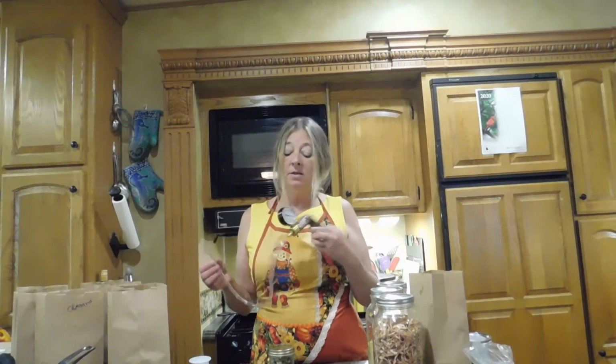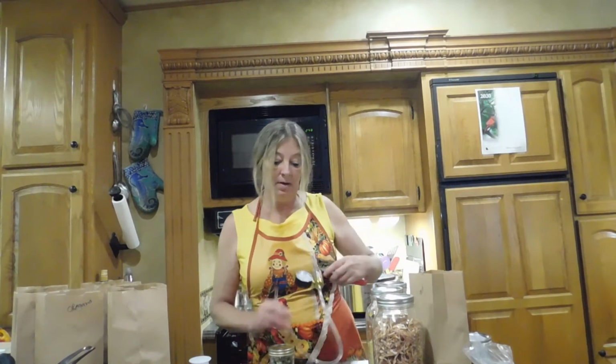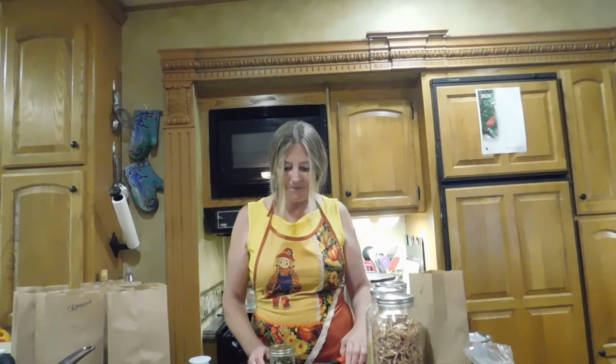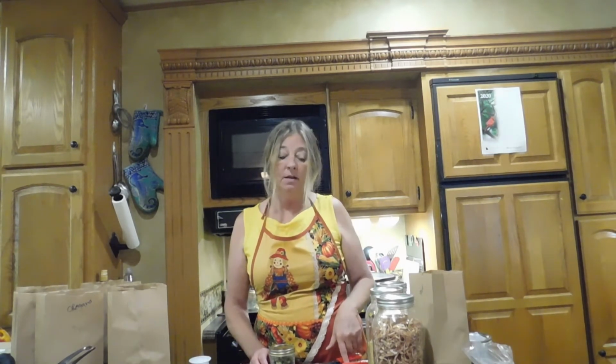This little gadget is called a brake bleeder. And I'm not really sure what they do with it when it comes to brakes, but I absolutely love what it does whenever you're preserving your dried foods in jars. She sent me down to Harbor Freight, told me where to get it, and I bought this for less than $20. I know it was less than $20.